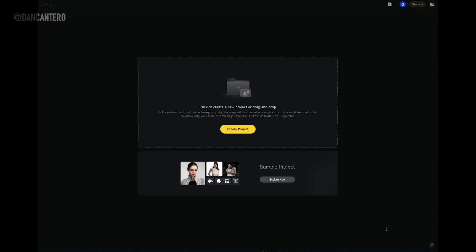Okay, so here we are inside of Evoto. This is what it looks like when you first launch it. I should point out, it's not a plugin, it's a standalone program. So this is not a plugin for Photoshop or Lightroom. In a way, it actually competes with Lightroom because it does a lot of the things that Lightroom does. And in some cases, it does a lot more.